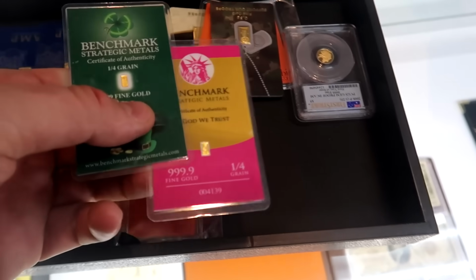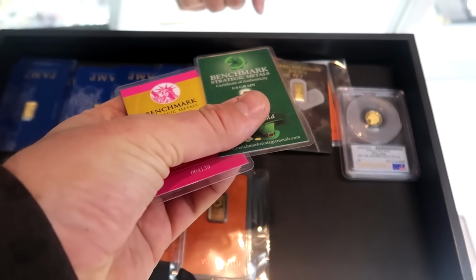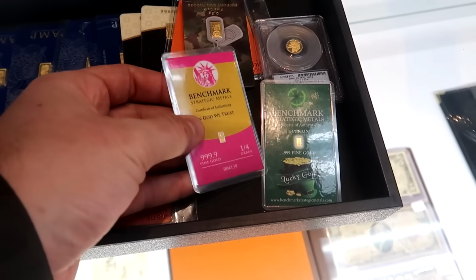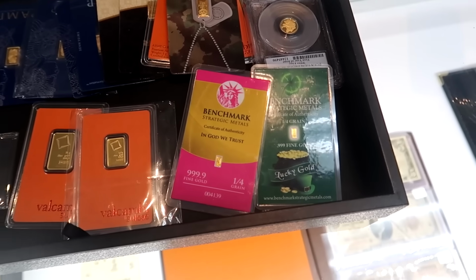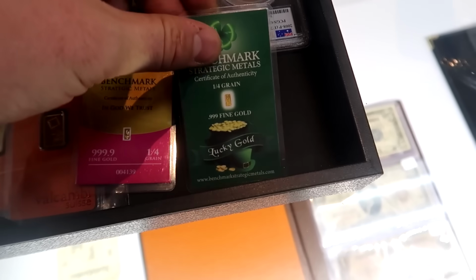I love it. This is so funny. People put them in a junk drawer. How much gold is there? Do you even buy that? Yeah, so we buy it. Right now, the gold value is... This is a 1/4 grain.